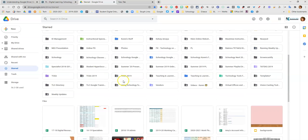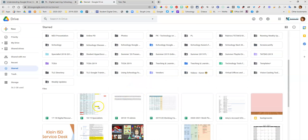Another way to organize your drive, let me go back to start, is by putting them into folders. Now, one thing you can do is you can click and hold, and you see how it looks like it just popped off the page there. I can then drop this into a folder that I want to drop it into. I'm going to just let go of it and leave it there. So I do like to click and hold and drag and drop things into folders.